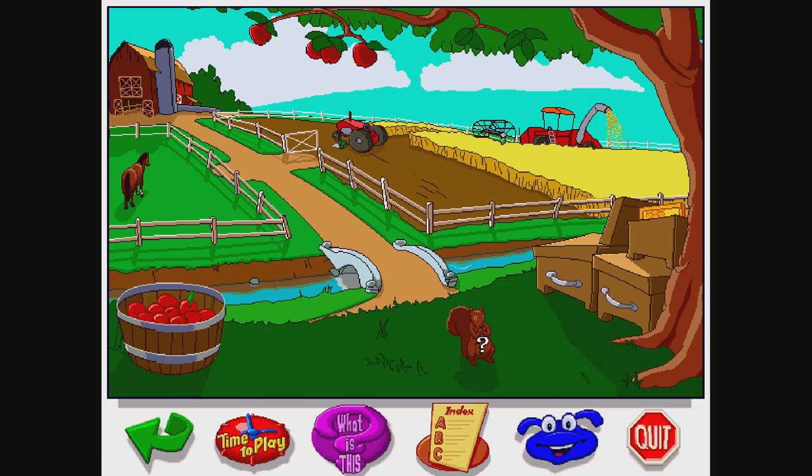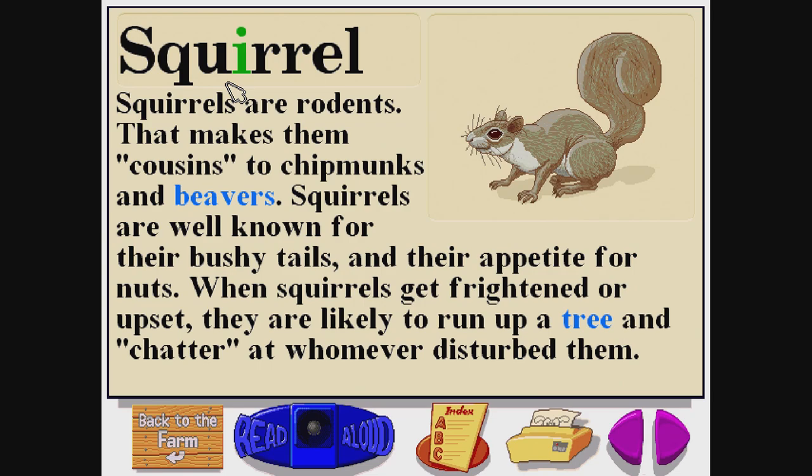Squirrel. S-Q-U-I-R-R-E-L. Squirrels are rodents. That makes them cousins to chipmunks and beavers. Squirrels are well known for their bushy tails and their appetite for nuts. When squirrels get frightened or upset, they are likely to run up a tree and chatter at whomever disturbed them.